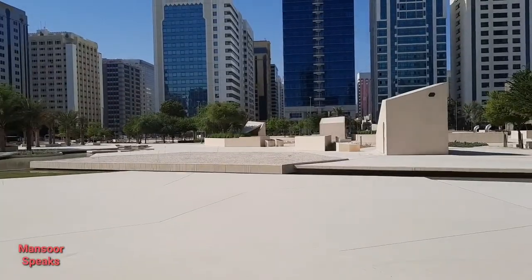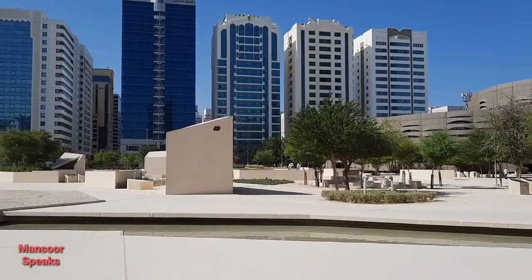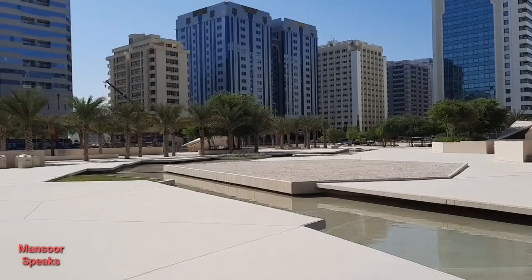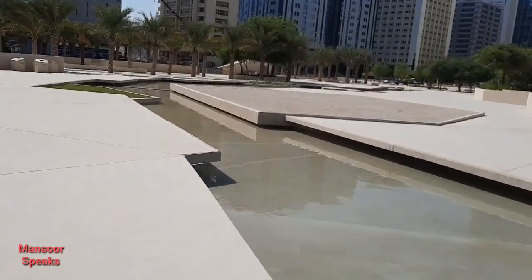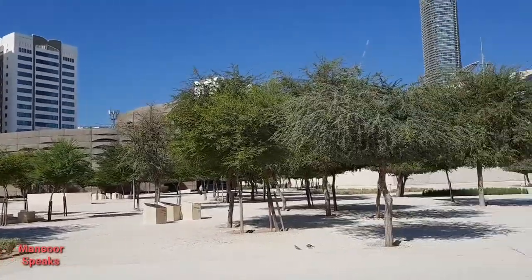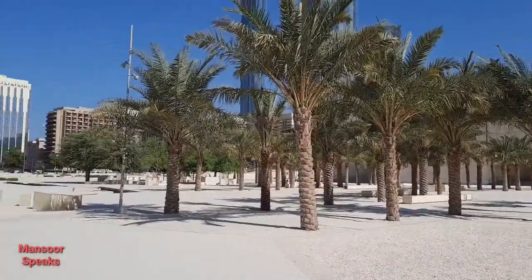Right now I'm here in Al Hosn, which is the old heritage site of Abu Dhabi city, located in the heart of the city near the World Trade Center. So let's go and explore it. So as you can see, this is the outside view. The beautiful pools, small pools. And this area is surrounded by high-rise buildings.